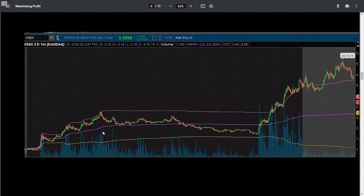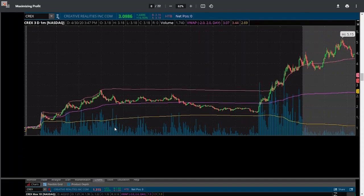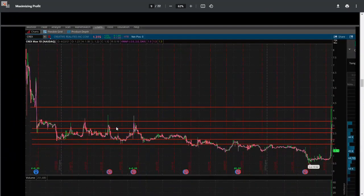CREX. Let's look at this trade. We go from literally $1 up to $5.15 in after hours. You're talking about, wow, we're up 500% on the day. I wish I would have known this back here on the deal. Wow, I wish I would have held for that. How do you hold for that? Again, go back to past chart history.